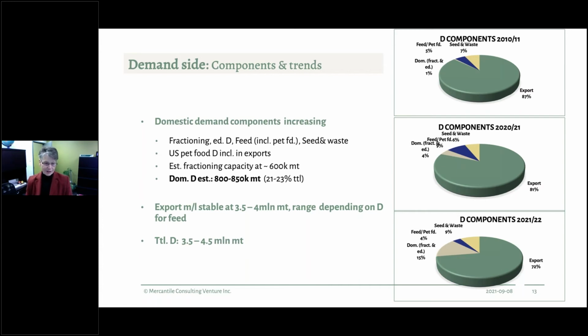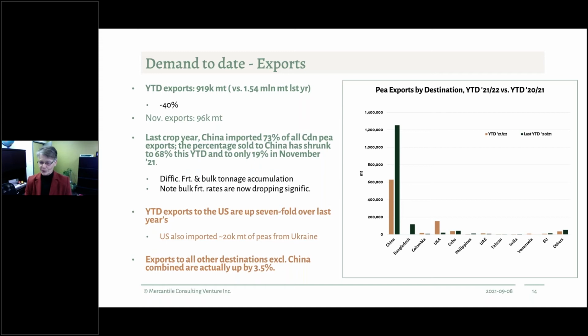We estimate fractioning capacity at 600,000 tons. Obviously, we're not running at 100% capacity yet, so that kind of jives with Julianne's number of 500,000 tons as well. But I think the theoretical capacity has now reached 600,000 tons for the 2022 year. So for domestic demand, we can now look at 800 to 850,000 tons, including seed and all the various components, versus an export side that has been relatively stable, depending on the demand for feed in China, at 3.5 to 4 million tons. So total demand in a given year is 3.5 to 4.5 million tons, which is a fairly large market. So how have we done with exports year to date?